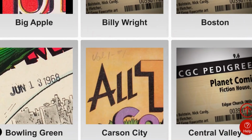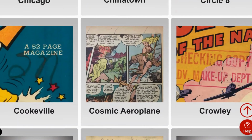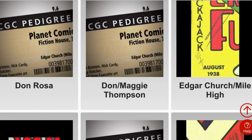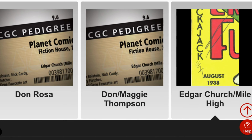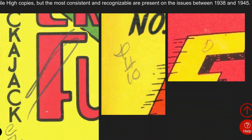And as I was going through the pedigrees, there was one type of writing on those pedigrees that looked a lot like this. And that's the Mile High Edgar Church collection. In fact, that is the best collection that has ever been discovered. And I believe that this writing here matches that one. But I'm going to send this book off to CGC.